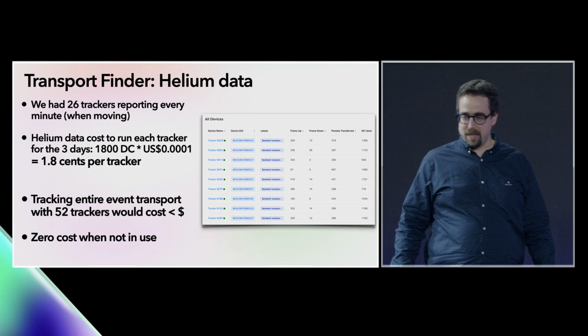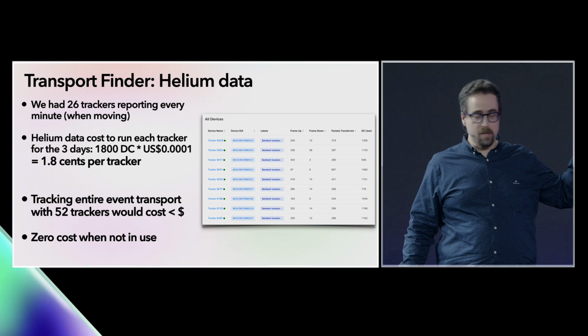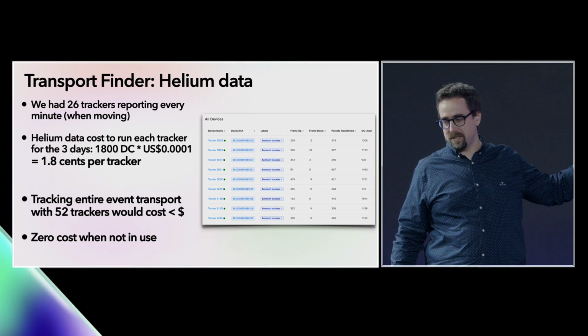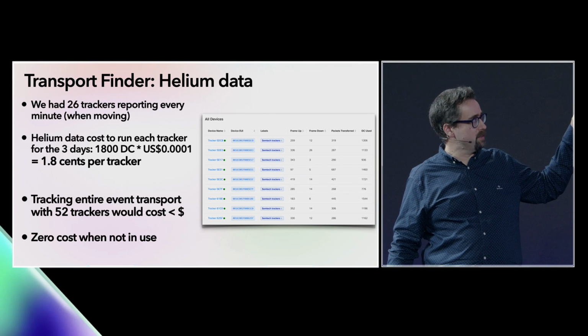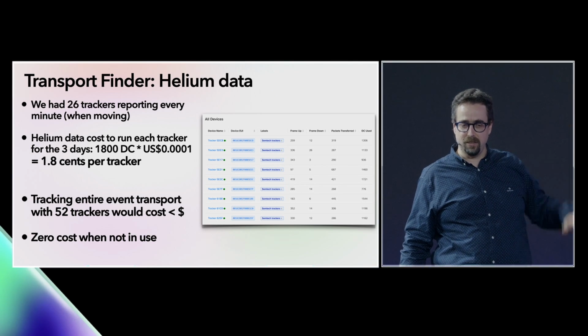And the amazing power of this is, as I said, this was created very quickly. It is also very, very cheap. So we have 26 trackers. This was just a small sample. There are actually 52 buses all around the venues, but we tracked a good sample of them. And it only cost us $1,800 data credits on the Helium network.